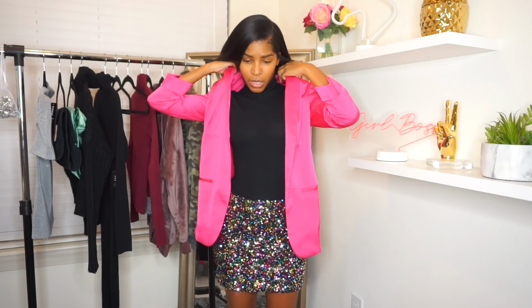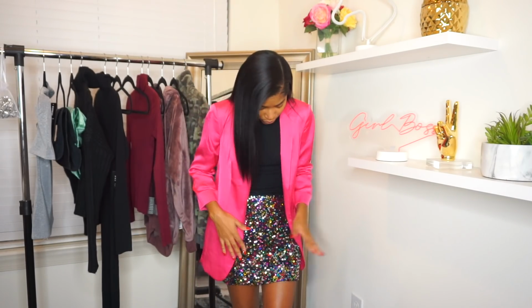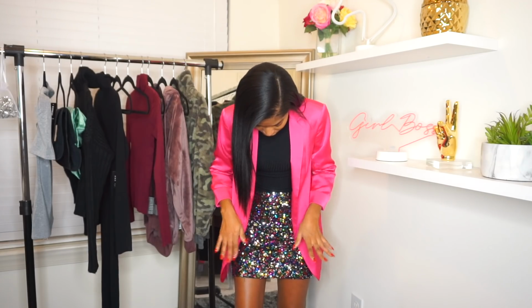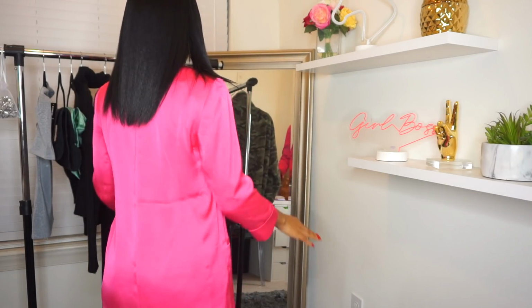So this is what the pink blazer looks like. I would totally pair this blazer with a white tank top and some jeans or anything like that. I just love the color of it. It is like a satiny finish. Really, really cute. I love the blazer with the sequin skirt because the skirt has so many different colors in it, and it definitely has hot pink in it. So I think them paired together would be really cute. How do I like it with the blazer? I'm not mad at it, but it definitely would look better with something that's not high neck.